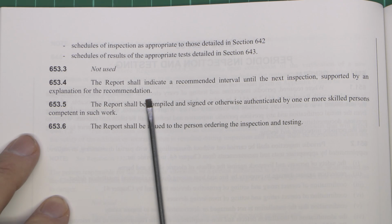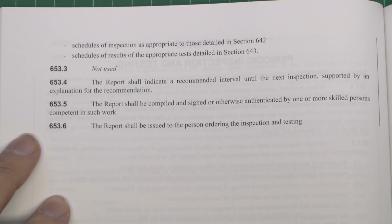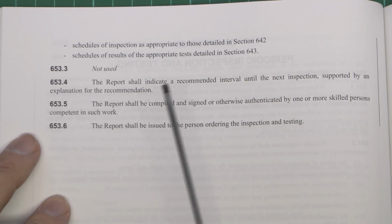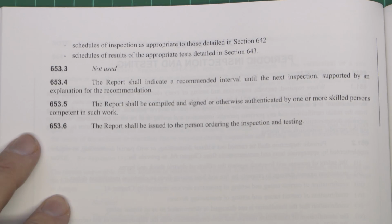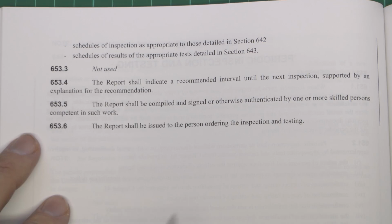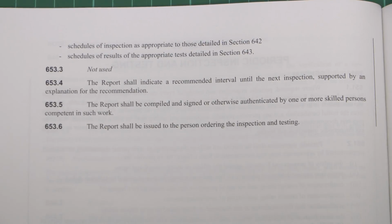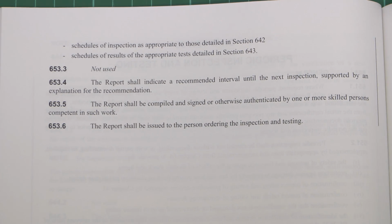So in other words, if you're going to put down, say, next inspection in 3 years, you then need to put down because of some reason or reasons, not just, oh, inspect it next 20 years and couldn't be bothered to explain why. So a bit of extra text required there, but again it's not going to be particularly difficult to do that. It's just a question of writing a few more words of explanation.